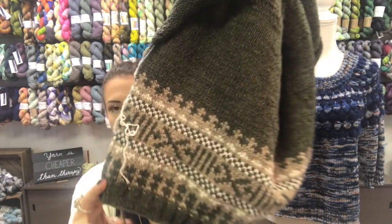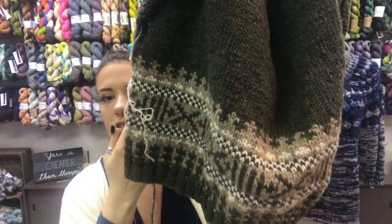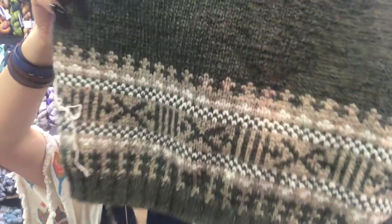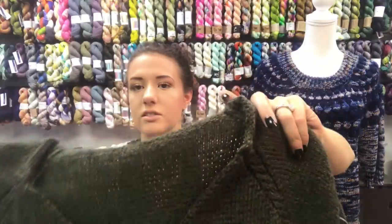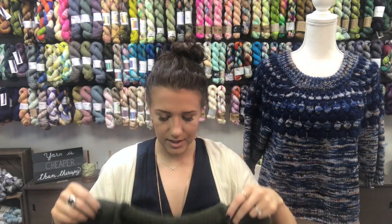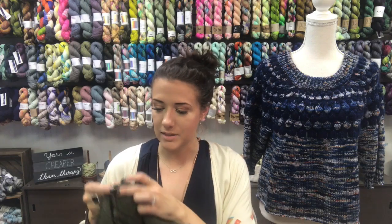But all the color work is finished. It looks so nice. And then all I've got to do is do the neckband and pick up the sleeves. I will probably honestly pick up the neckband next and get that done, and then pick up the sleeves.